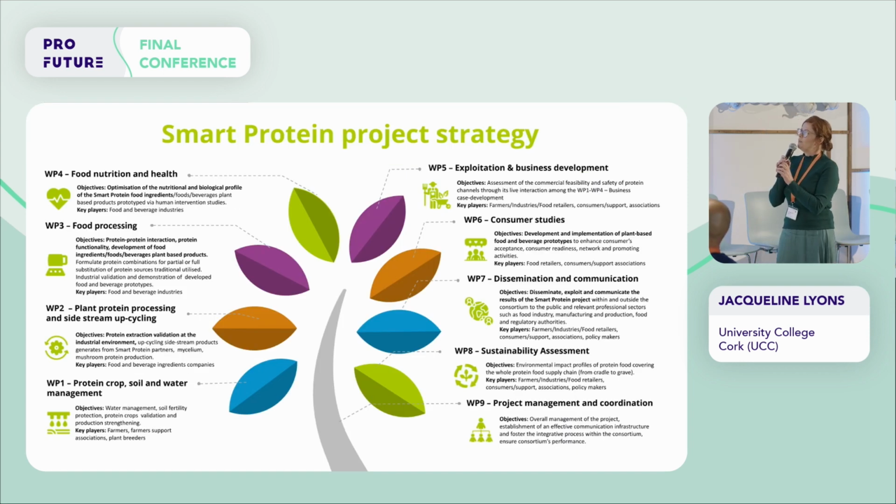We have 8 technical work packages and a project management and coordination work package. Because we are close to the end of our project, I decided to pick one key result from each of the work packages just to give you a sense of the work that's been ongoing.